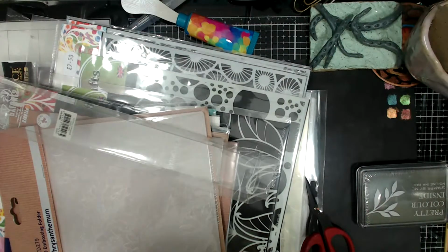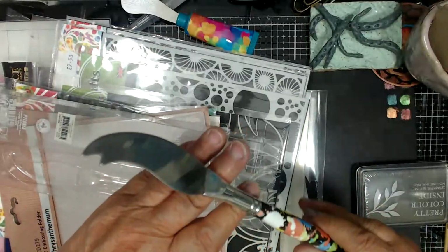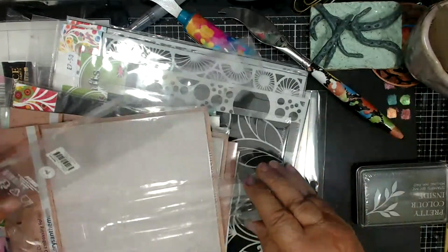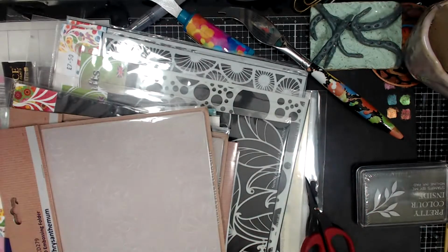Sorry for the crinkling. But look at the little paintbrush to cut cheese and stuff. Isn't that cute? So cute. I don't know if they have that store here or maybe in Europe, wherever, but that's what it's called, Piloni's. It's a really cute store.